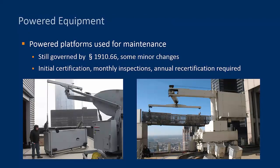The requirements for permanently dedicated powered equipment are found largely in Section 1910.66. There were some minor changes to this section in 2017, but for the most part, the requirements were substantially unchanged from before. If you have a BMU on your building, this is where the requirements for your monthly and annual inspections emanate from. If you have building-provided davits or anchorages, then the provisions in this section apply to those things that your building owns, like the davits and anchorages.